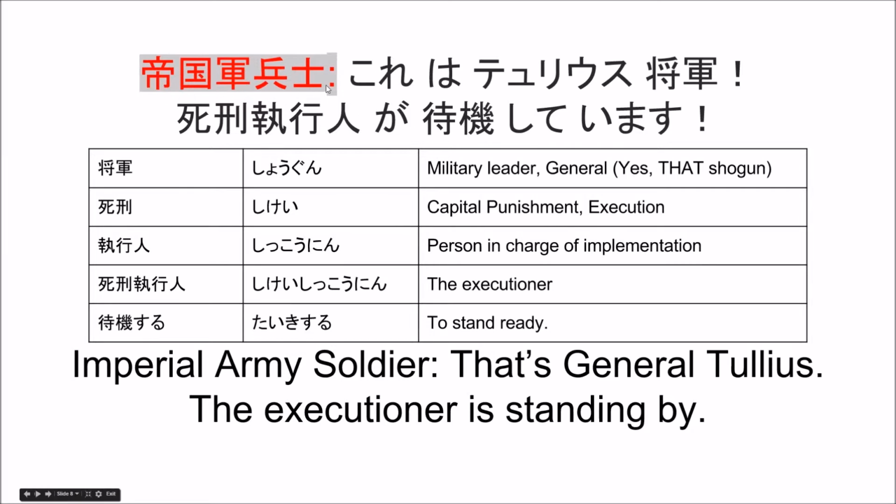Teikoku-gun heishi. So the Imperial Army soldier. Kore wa Tullius shogun. Regarding this, Tullius is the name, and shogun is a title. So Tullius shogun, like Mr. Tullius, General Tullius. The game's name is Tullius, I'll slip up and say that. Shikei, execution. Shikeinin is somebody who does something, the person in charge of implementation. Shikeinin is the executioner. Ga taiki shitemasu is standing ready. Notice we have, once again, something we've already discussed. Te imasu. Just go back to the first screen. Te imasu means currently doing.